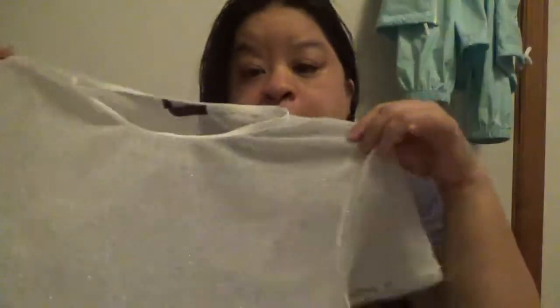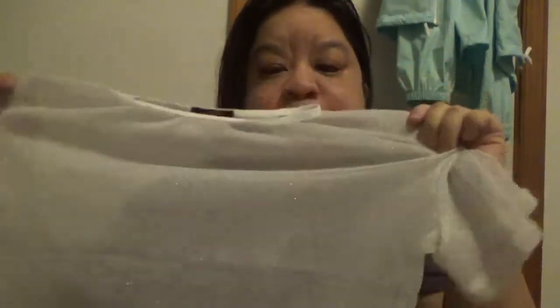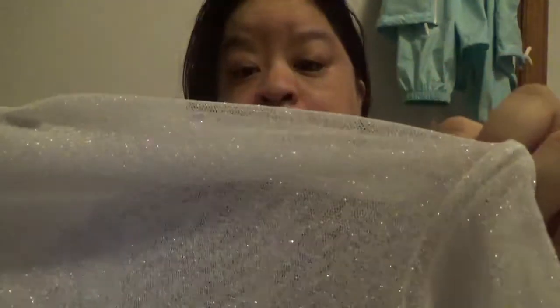But I thought it was just white mesh, but it's glitter mesh. I can see the glitter. So, it's really cute.